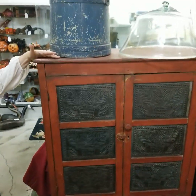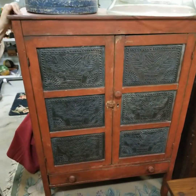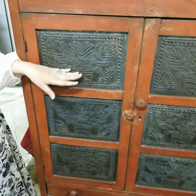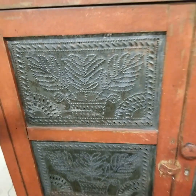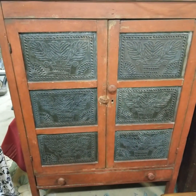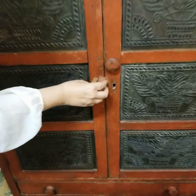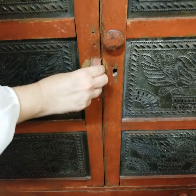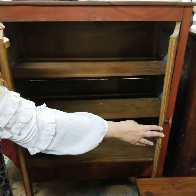So the pie safe does appear to have its original paint, which is really amazing. And the punch work on this is beautiful. It's very ornate. You'll see some other pie safes that we have. This one has this beautiful floral motif, and I'll open it up. One of the reasons it looks like the original paint is when you twist, it looks pretty original to me. And then there's the inside.